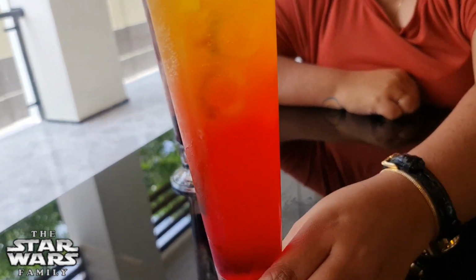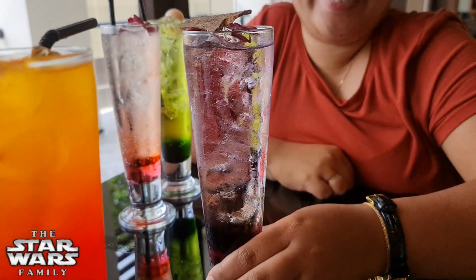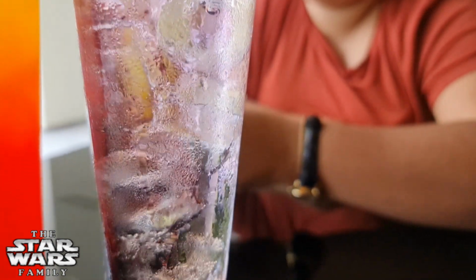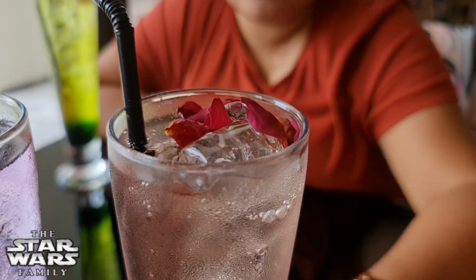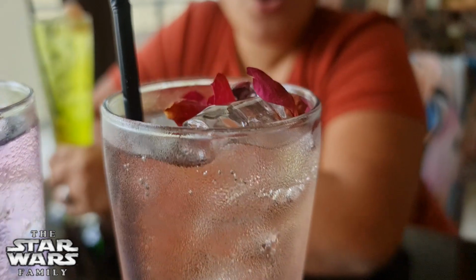So this is the sunrise, guys, just as you would imagine. Looks very sunrisey. Ube Berries. Yes, this is the Ube Berries. So got the nice berry in the bottom to mix in. And then this is the rose. Holy Rose. Holy Rose!